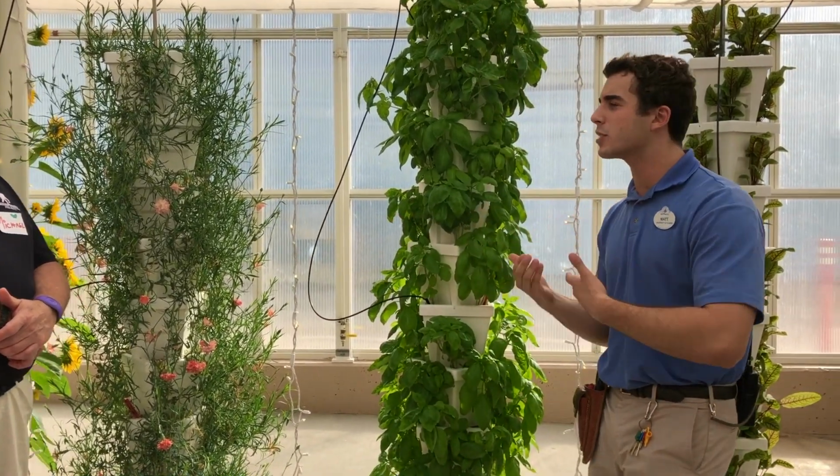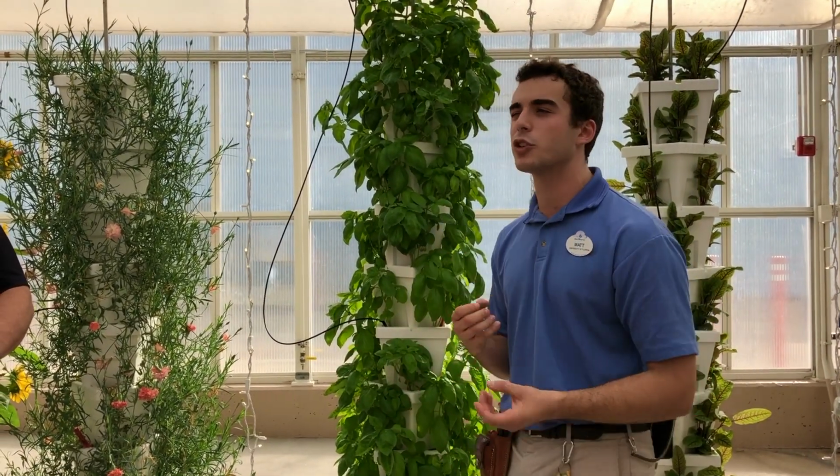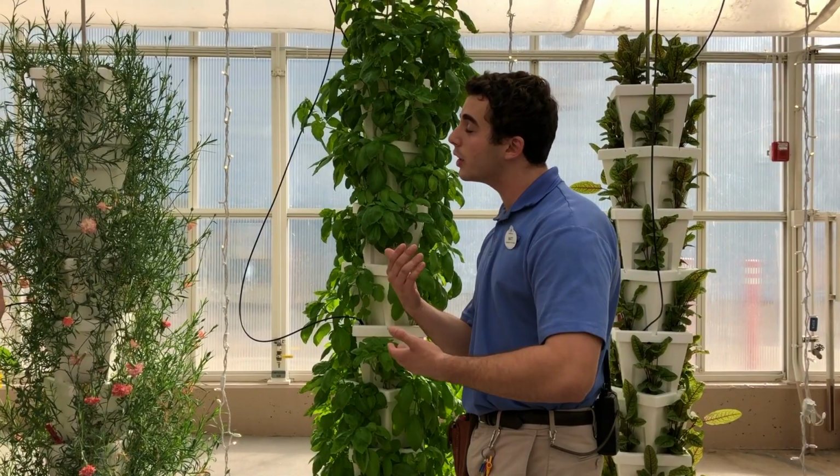Have you guys worked with potting soil before? You know those little white balls in potting soil? That's all that perlite is. It's actually a lava rock. They heat it up to about 600 degrees and it pops like popcorn. It's really, really good at draining.